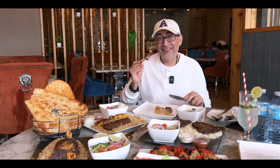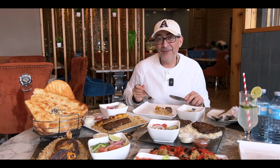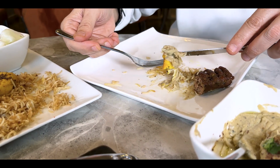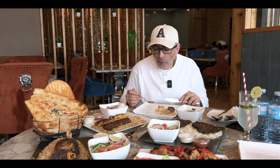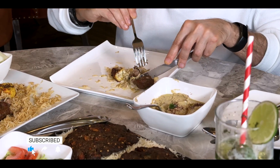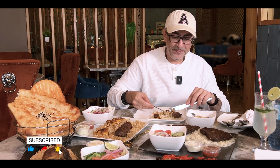Let's try the Vaziri Kabab at Samir Kabab House with the rice. Wow. Very nicely done chicken breast skewer. Very mild spices. And that's the beauty of Afghani dishes, right? The spice level is very mild. Next, let's try the Shami Kabab. Take a little bit of rice, the Beef Shami Kabab.